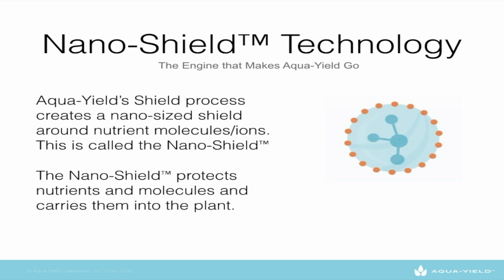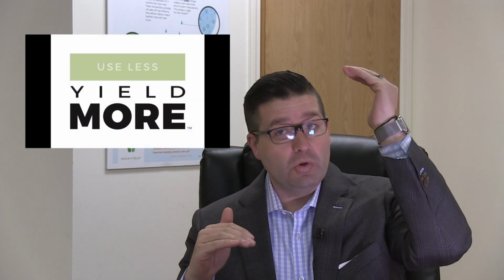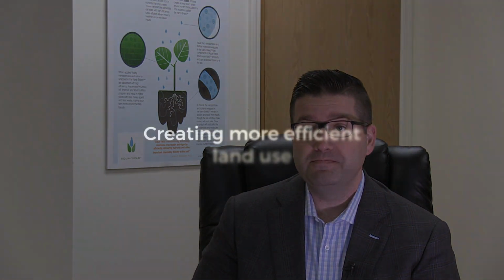If you're growing citrus or if you're growing cotton, you have issues with getting and maximizing every acre on your farm. And when you can decrease your inputs and maintain the same yield that you had before, or even better, that's the key and the secret to being successful in farming in this new modern age of agriculture. And so NanoShield is a great benefit for growers of all kinds, small, medium, or large.